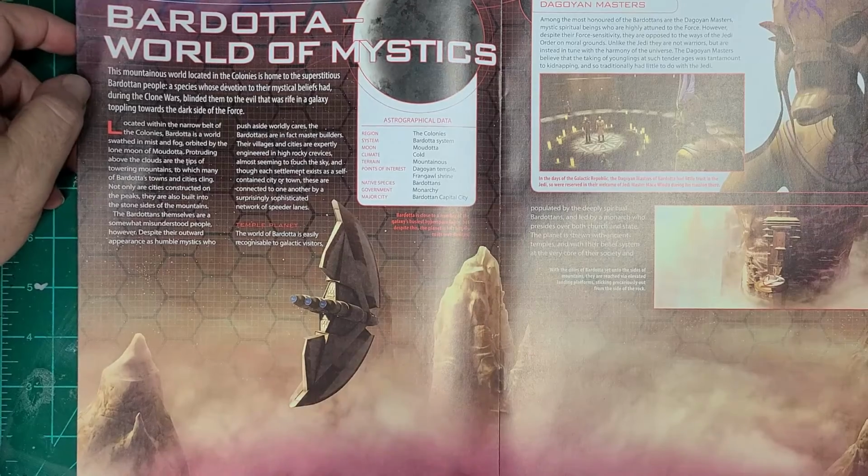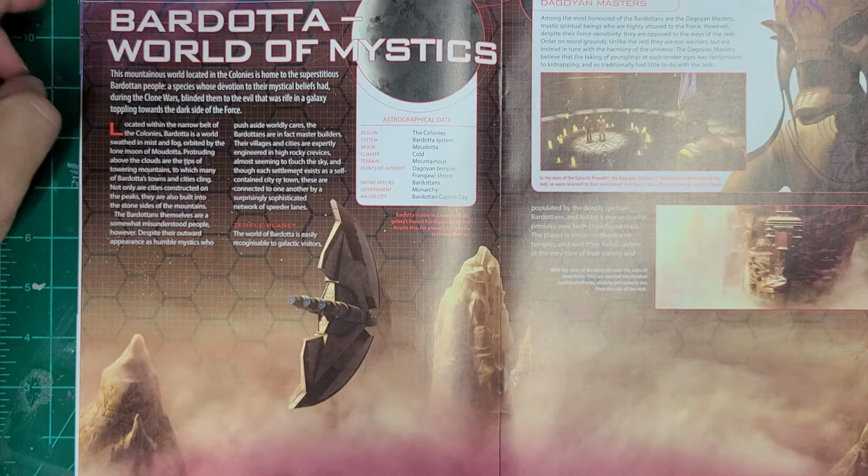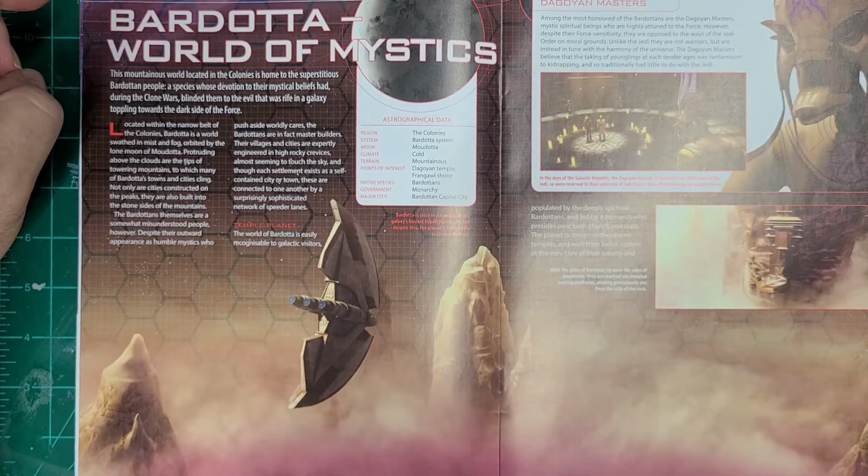Bardotta, World of Mystics. Located within the narrow belt of the colonies, Bardotta is a world swathed in mist and fog, orbited by a lone moon of Maudota. Protruding above the clouds are the tips of the towering mountains to which many of Bardotta's towns and cities cling. Not only are cities constructed on the peaks, they are also built into the stone sides of the mountains. Bardotans themselves are somewhat misunderstood people.